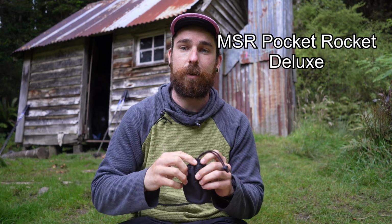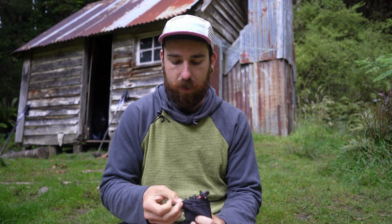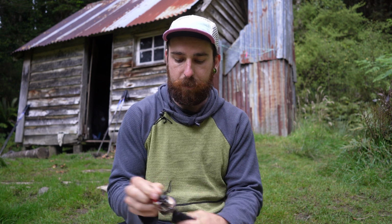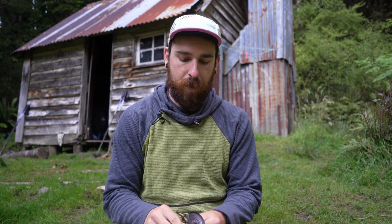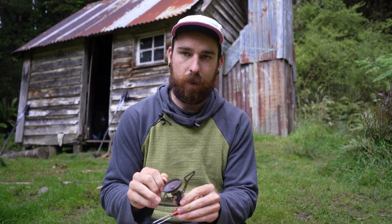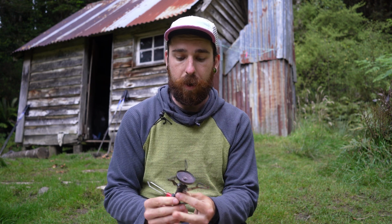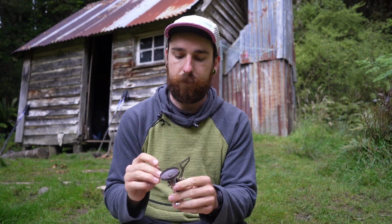The next thing I have is the Pocket Rocket Deluxe. This little guy is a great stove. You've definitely seen the Pocket Rocket around, I'm sure of it. The Pocket Rocket Deluxe weighs in at 98 grams. So it's not the lightest out there like the BRS, which is fairly cheap and super light. But I specifically bought this stove because of this large burner right here. It's fairly light, not the lightest, but it's a high functioning stove.